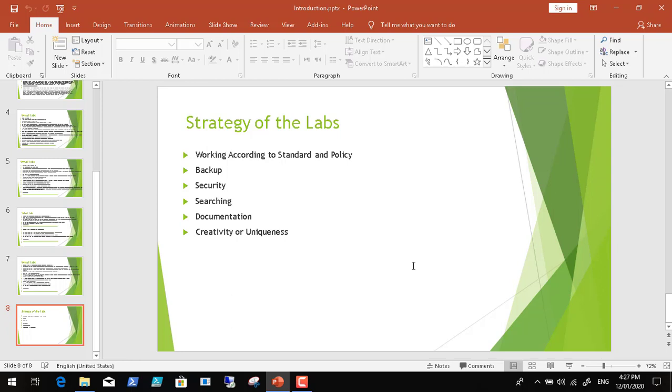For example, I search for something when I don't know it. There is a mechanism to make it easy to find what you seek. In my lab, you will find this kind of search.